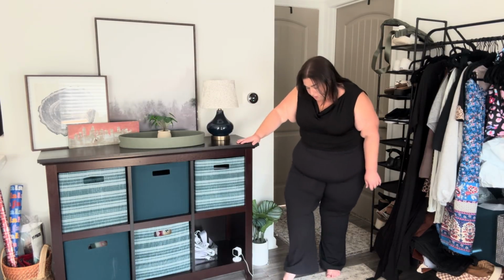Now they are both the flare legs, so they're gonna have that shape for you. It's really popular right now. I personally really like it. I'll wear these suckers with Crocs all day long, and I like the shape, especially with something like a tank top. Now the other pair is similar, just has a couple different design features, so let's go look at that one.